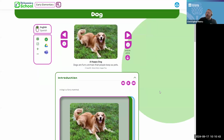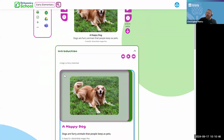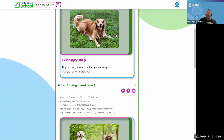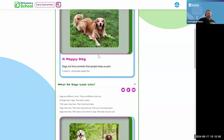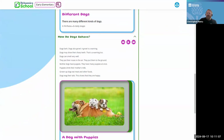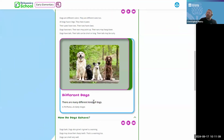Within the article itself, you'll notice this is really kind of centered on the page. It's designed to kind of draw students' focus to these important areas in the articles here. You'll see that content is broken up with inline media as well. So we don't want students to log in here and just see kind of a wall of text, that we do break it up with the media content as well.